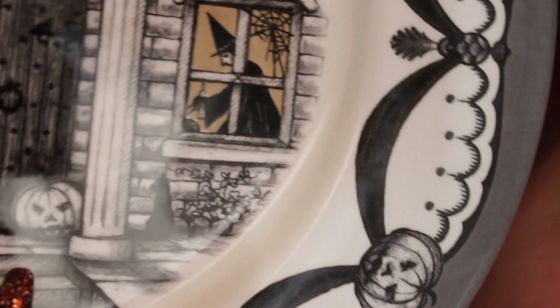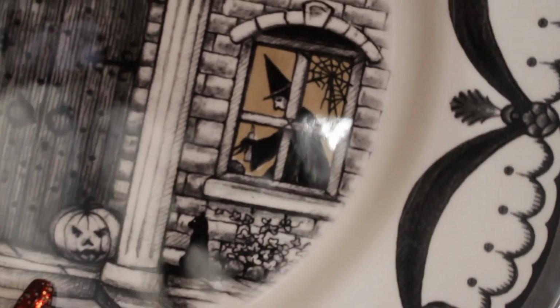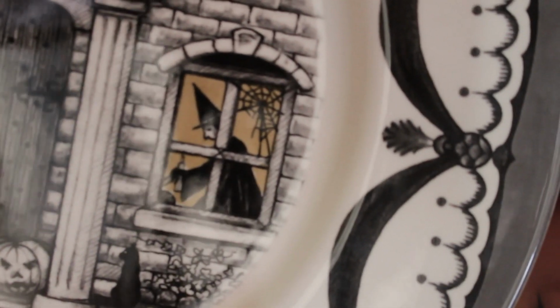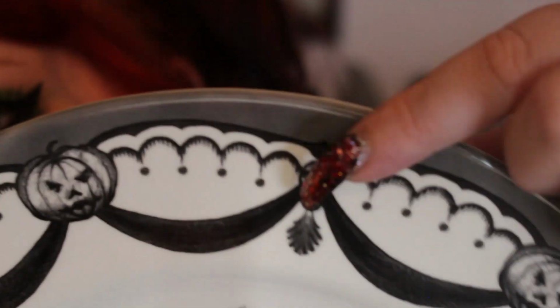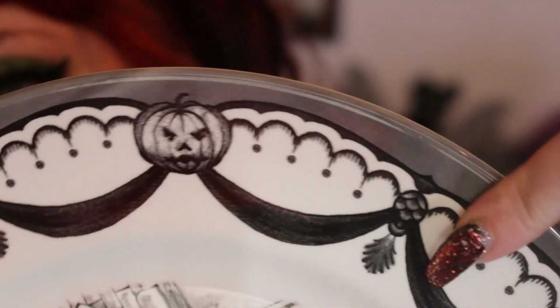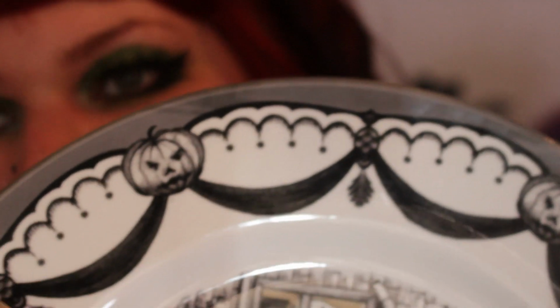Oh, it's a black cat, yes. For a second it looked like a rat in my viewfinder. And then there is a witch making some kind of candle spell in the other window. And then round the outside of the plate there are these things here that remind me of pineapples, which, I mean, I like pineapples, but I think they're meant to be some kind of acorn. And then there are these pumpkins and this ribbon-like thing going around joining them all up.